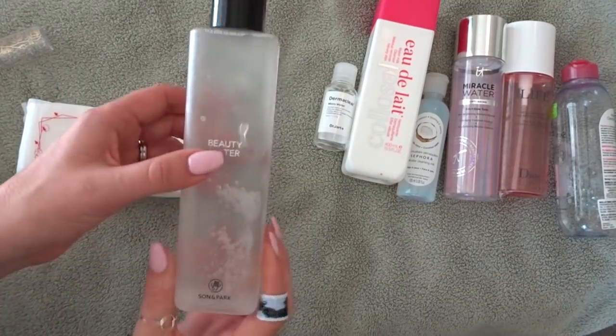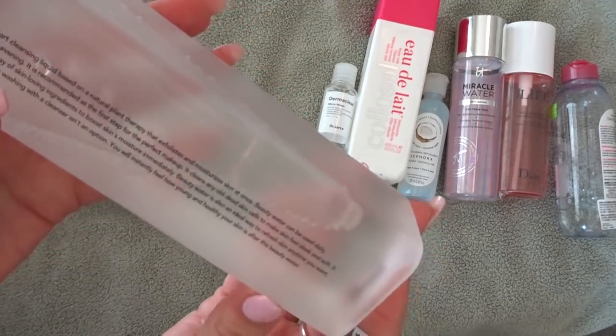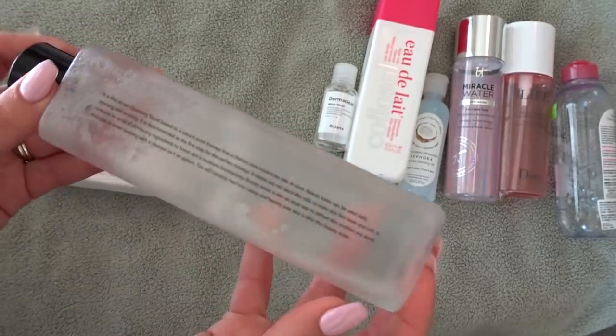On to a major, major cult favorite. So this is called Beauty Water. It's by Sun & Park, which is a K-beauty brand. Really awesome brand. And this is a little bit more than a micellar water because it also exfoliates and it's moisturizing. It's great for all skin types.